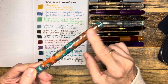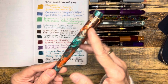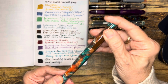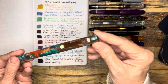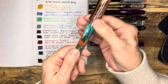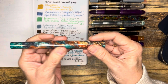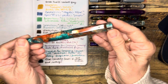I did request this custom, because it is a custom pen company, to have this copper clip, and it came quite shiny, like new copper, and I love that it's developing a patina and looking more warm toned. Very nice writing, and I gotta say, this is so smooth. You can barely tell where the cap and the body of the pen come together. It's barely detectable. It's so nice. It's so pretty, isn't it?